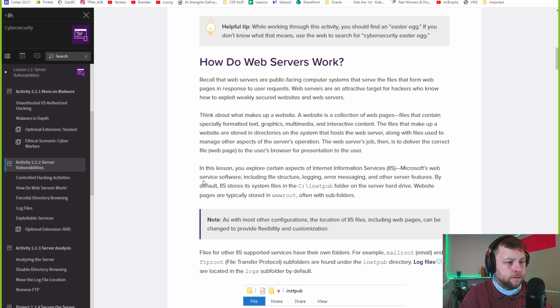So a website is a collection of pages, and you have different things on here: graphics, other media, information stored. Sometimes all that stuff is stored in different files and they're organized in directories like on your computer. You have all those directories or folders, and so you have a whole system set up for all the files. The web server's job is to deliver the correct file to the user's browser.